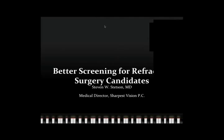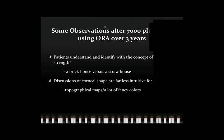These are some of the observations that I've come up with purely from a clinical standpoint in the last 3 years, over 7,000 cases. The first thing I want to talk about is how this concept can be embraced and is embraced by patients. And I think that corneal strength is something that is far more intuitive for patients to grasp and grab hold of than discussions of corneal shape, which are often lost on them.